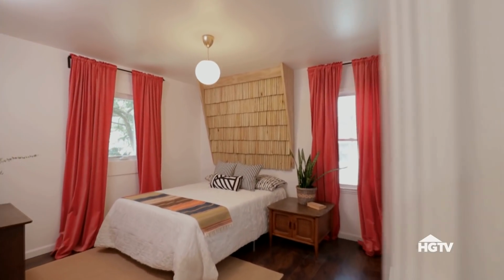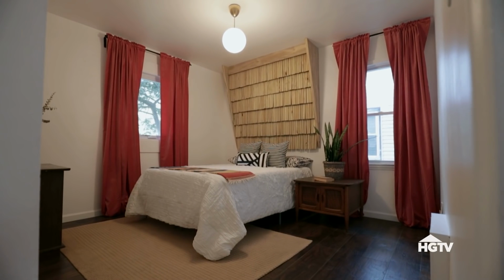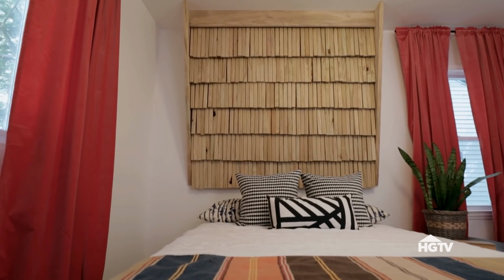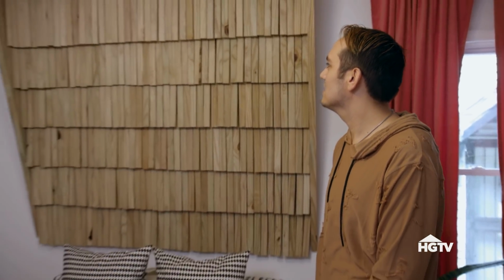Check out this room here. Oh. Custom fringe wall hanging headboard. Oh, really? It does look like an instrument. Yes. This may be what steals the show. This headboard is sick.